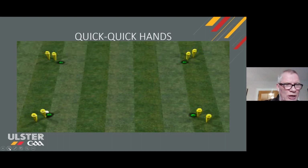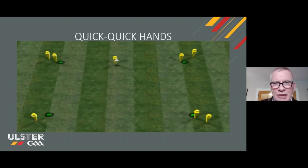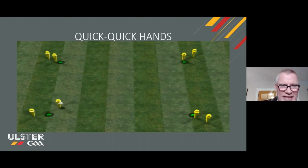Right, this is called Quick Hands. Just going to play it. Again, it's a wee bit slow motion with the animated form, but this is done lightning speed in real life here, coaches.